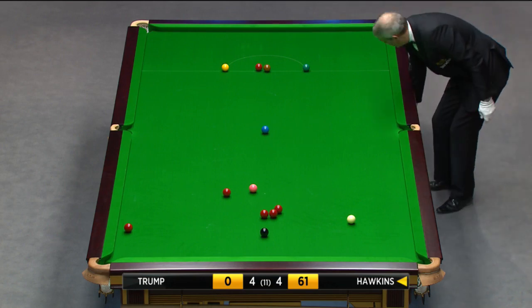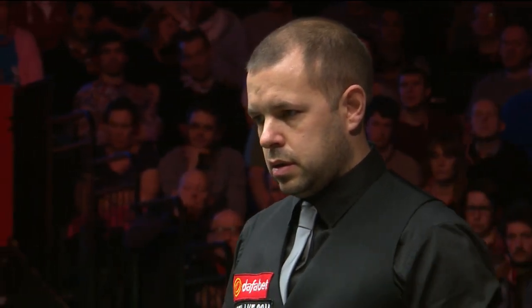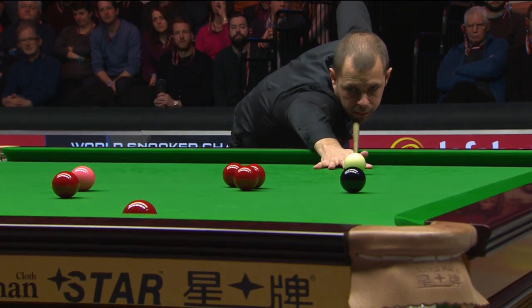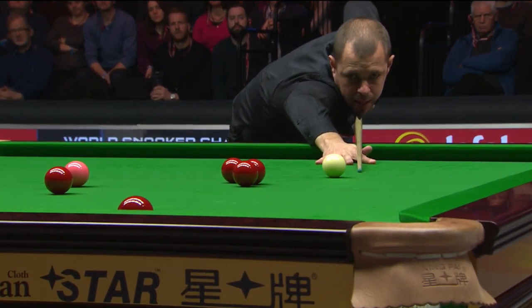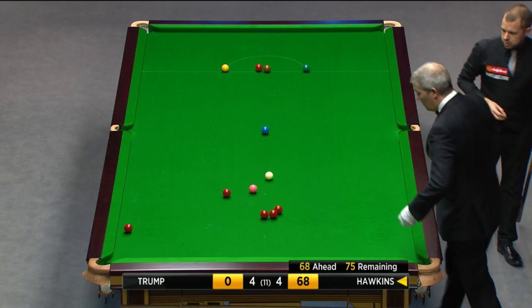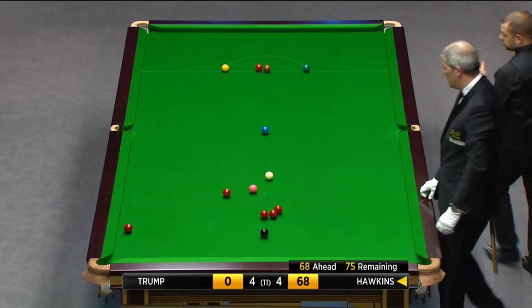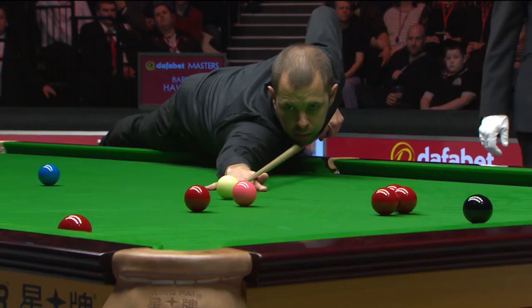Not far from the winning line in this frame. A couple more pots will be enough. Ahead. 68. And there's a few more to come here, has to be said.